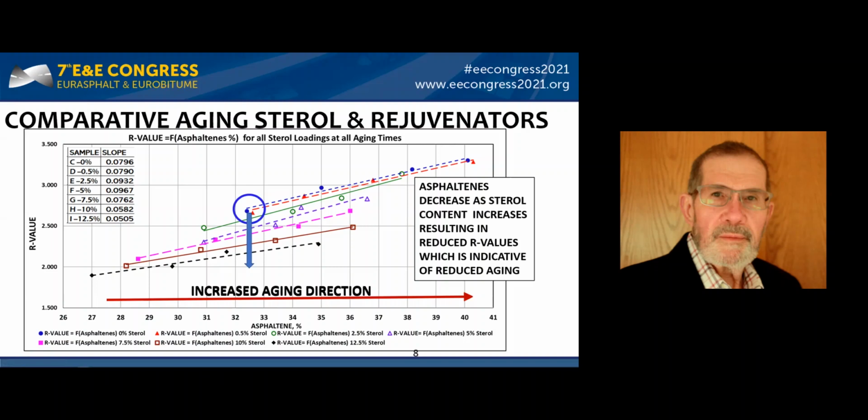As the sterol levels increase, R values decrease. This is significant because R value is a rheological based parameter and asphaltenes are a chemically based parameter, and both show benefits from the presence of sterol.